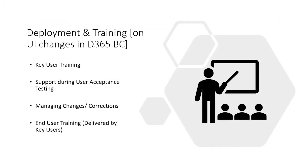Once my customizations and objects are converted to Business Central extensions, and we have done the initial data migration, a sample data migration, we reach a situation where we can conduct the user training. In the user training, we make sure that our customers' end users are thoroughly involved in the process. It's not that we'll just go and pick something and say, okay, you are trained.